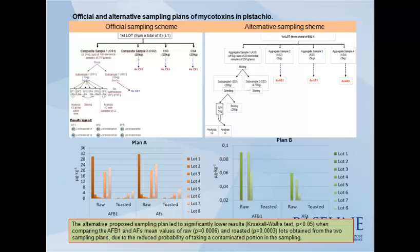Regarding mycotoxins and pistachio, 2 different sampling schemes were tested to measure mycotoxins in pistachio. The official sampling plan according to Commission Regulation 178/2010, and an alternative, more reduced sampling plan, usually performed by industries to control their raw materials. These sampling schemes were applied on 8 different lots, and the same lots were analyzed before and after roasting.